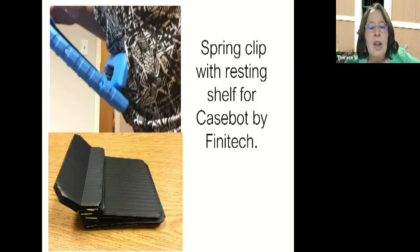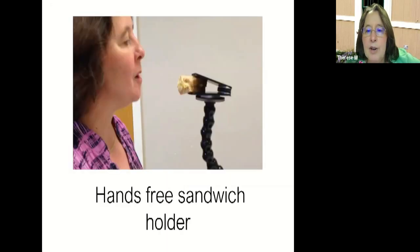And then the spring clip. So I showed you the spring clip with the sandwich holder. Well, here I discovered if I added a shelf to that and then clip that onto my waistband and using the Finitech iPad cases, the handle of that case will rotate upward 90 degrees. And so the shelf slides in that little hole in the handle. And then with a strap, I can create a one-handed typing solution for communicating. Here's another example of the hands-free sandwich holder for eating independently.